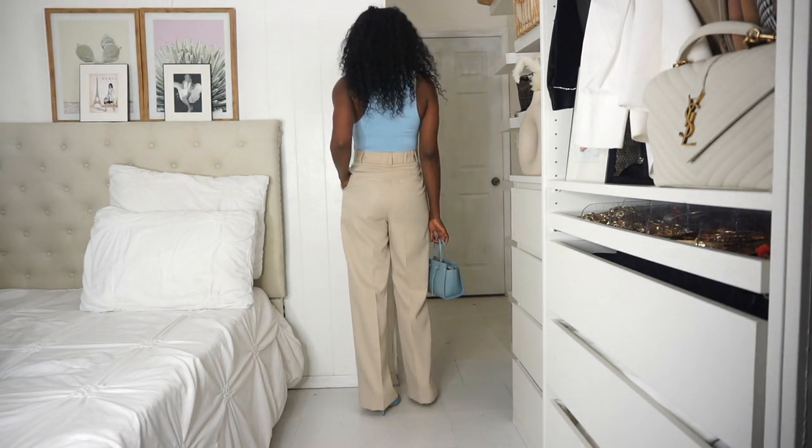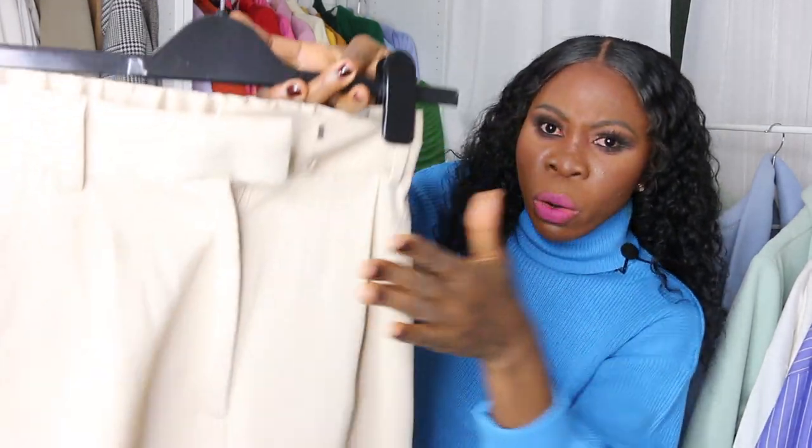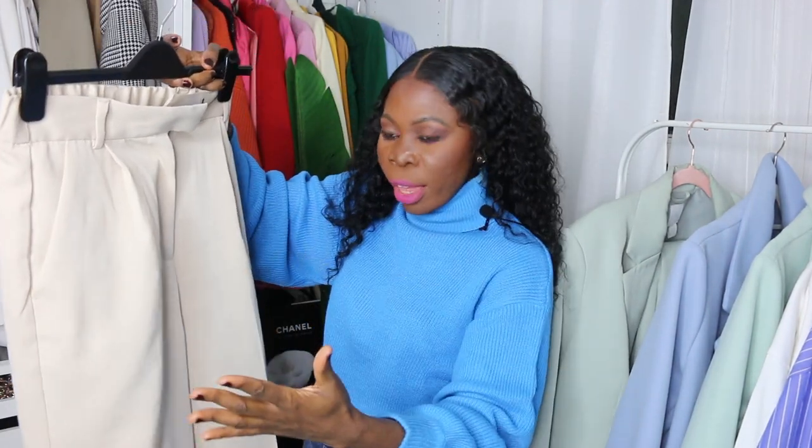It's the same description because you have the same elastic waistband, and this is how it looks, the pleated details. I don't want to waste time describing this whole trouser all over again, and I just want us to focus on the styling part.